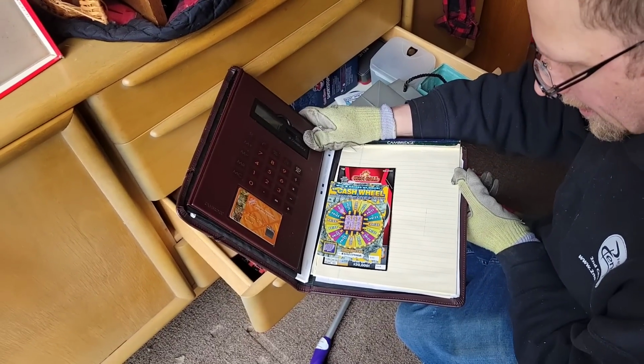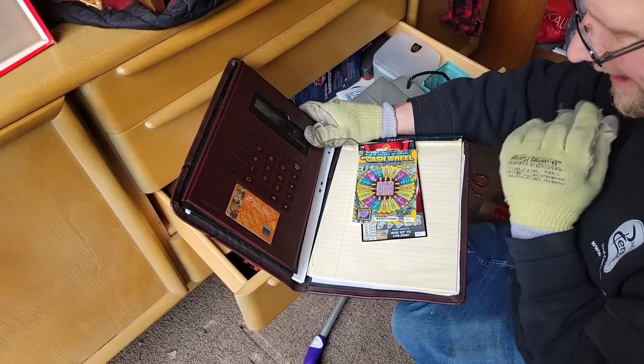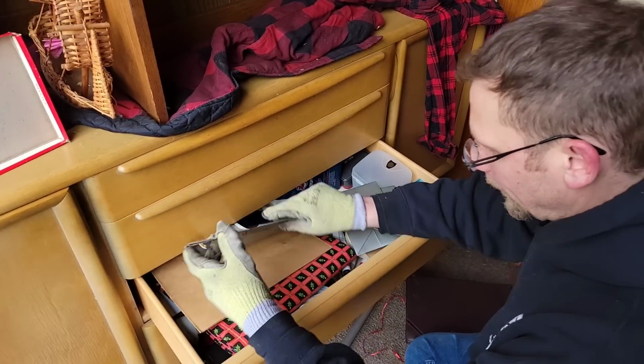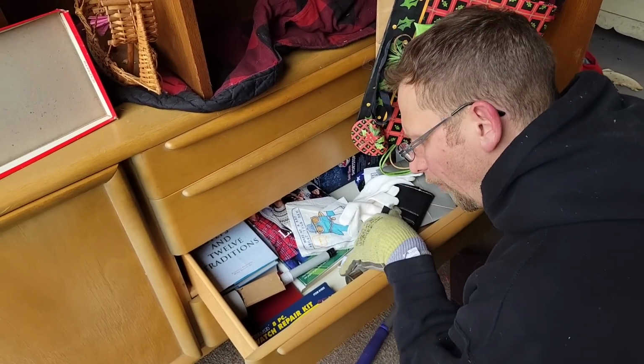Look at that. Cash prize. They must have just scanned it to see if it won. And unfortunately, ladies and gentlemen, lottery tickets expire. People always say, Rob, you need to see if they're still good. They actually do expire. So, watch repair kit.